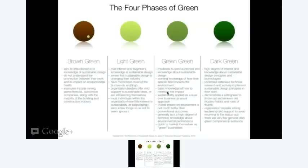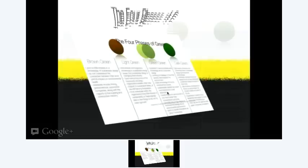I'll move on since we're coming to the close. So have a look at that on the website, perhaps after the presentation, and think about where you and your organization may be as far as the phases of green are concerned. I would say that our organization, Architecture Collective, is somewhere between the light green and the green phase. So again, acknowledging what it is that we don't know and how much we still need to achieve before we get to where we ultimately want to be.